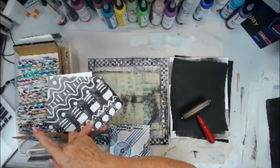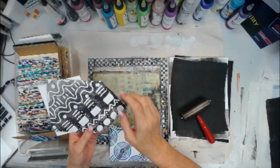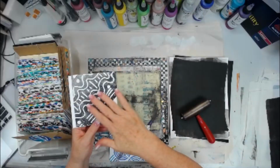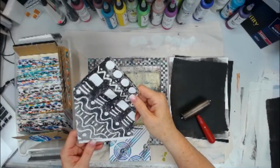We Are Memory Keepers, thank you, Z. We Are Memory Keepers envelope punch board, and you can make all different sizes of envelopes. So I just cleaned the plate up with a piece of cardstock with the remaining black paint, but it makes a really cool little envelope.